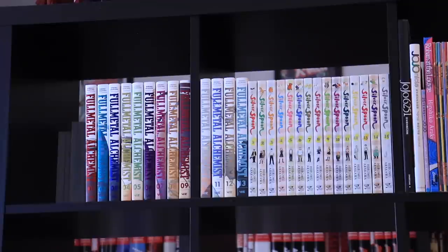I would like to eventually get the Heroic Legend of Arslan, and that's ongoing, though, so it probably wouldn't go on this shelf until it's concluded. But when it does, I'd be happy to add them on here with the rest of Arakawa's work.